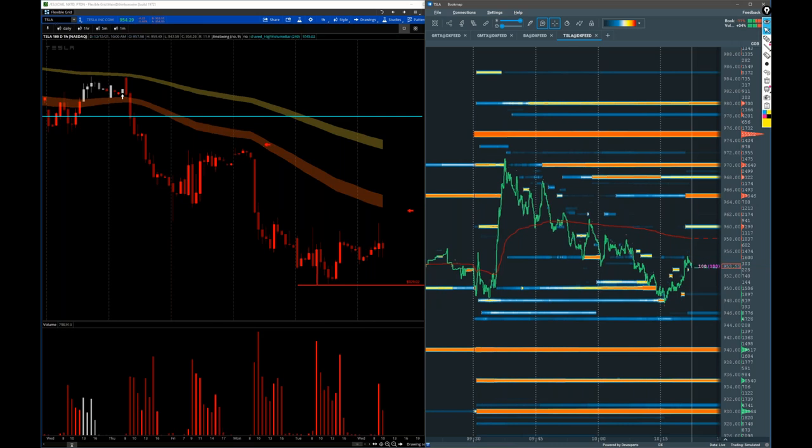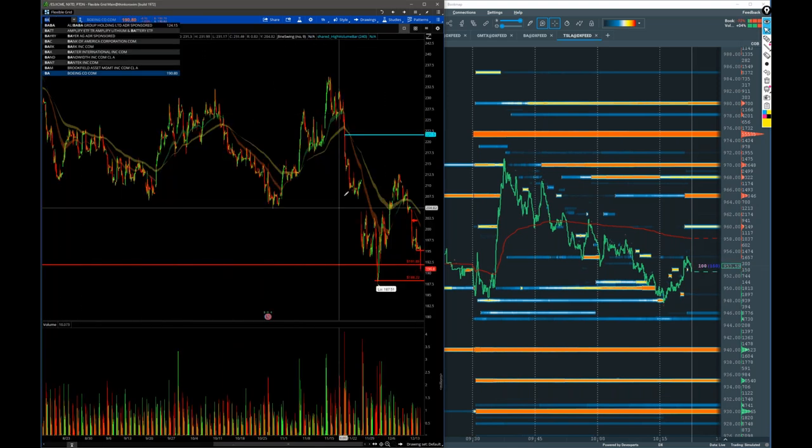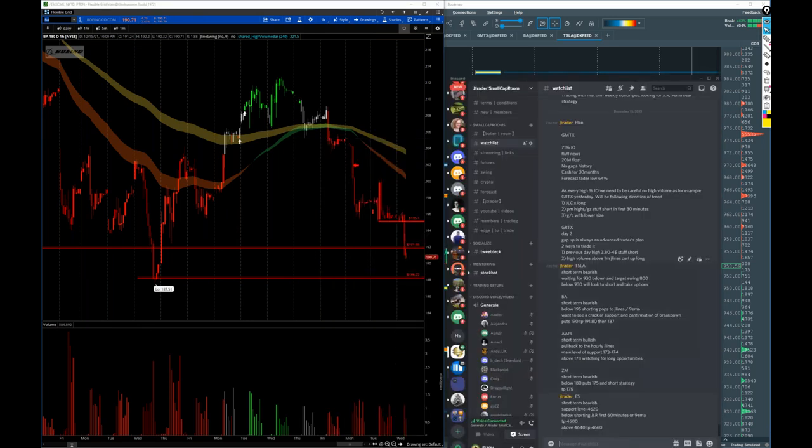The second one this morning was BA, and then we also had Piton. So on BA, we were looking for 190 puts. And over here, you can see BA short-term bearish below 195, shorting pops to J-lines, 90MA, want to see a crack of support and confirmation of breakdown, puts 190, TP 191 and 80, and then 187. So 190, 180, because we had a previous main level of support, right? And now I'm looking for this 187, so this previous low down here, 187.50s.